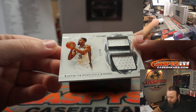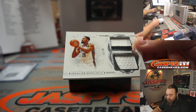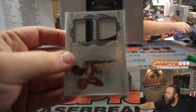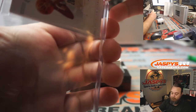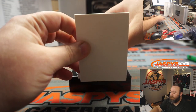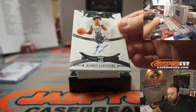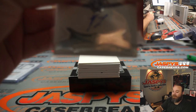Dual relic, 2 colors. Spencer Dinwiddie for the Brooklyn Nets and Thomas Lynn. Romeo Langford, rookie auto, 8 out of 25, for the Boston Celtics and Gary Gordon.